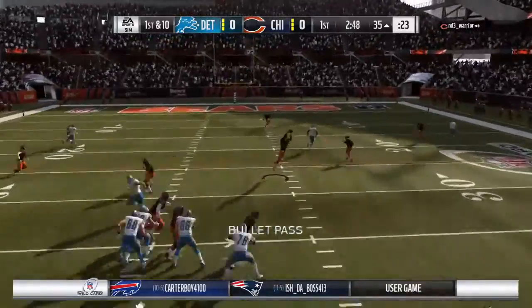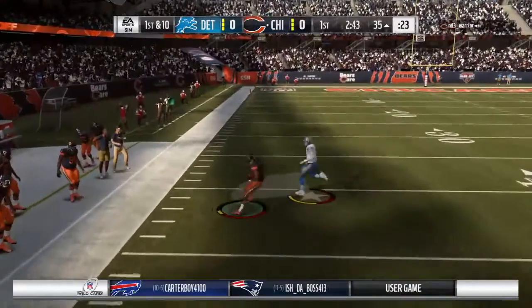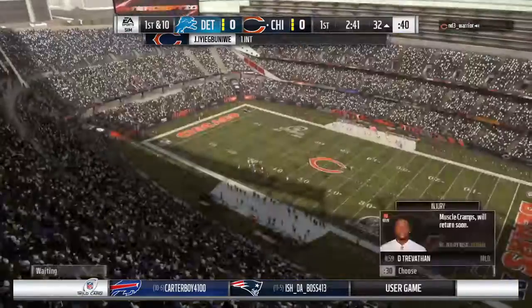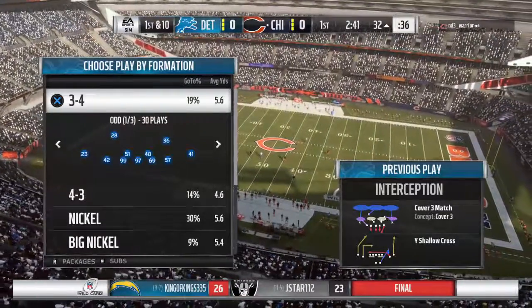On 1st and 10, Stafford, and he fires one that's intercepted. Picked off around the 27. And a great return as he gets this all the way down close to the 30-yard line. Certainly not how they envisioned ending their opening drive here in the first quarter.